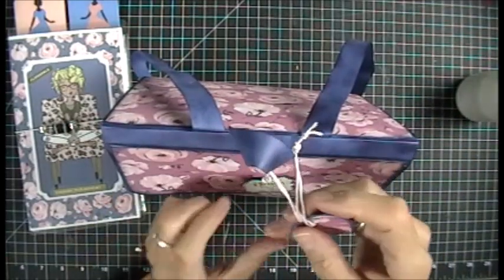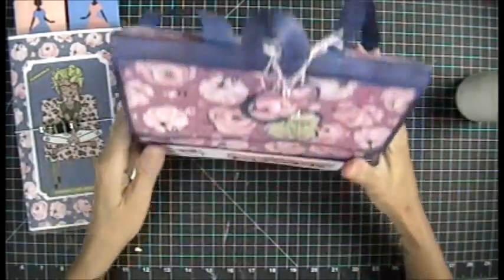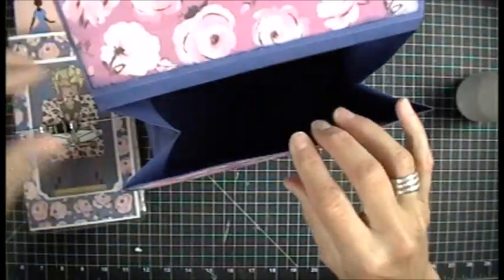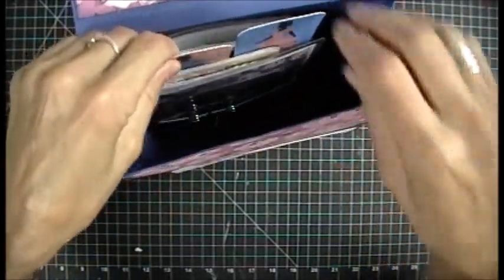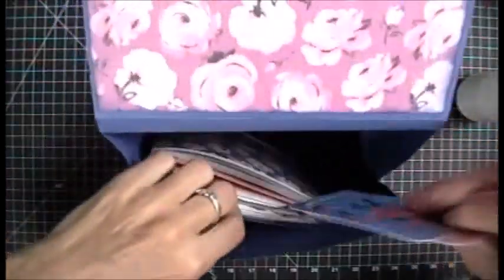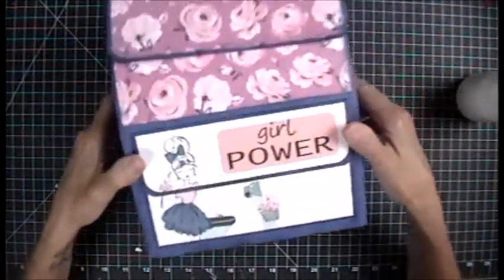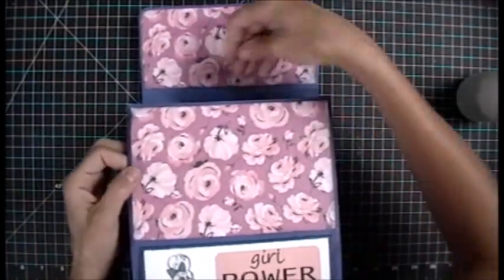Sorry, just messing with them. Look at how stinking cute this is. And then you can open this up, and this beautiful TN goes on the inside. I'll probably have to take those off and put them inside of it. And there you have it. Tell me that's not adorable. Look at how beautiful.